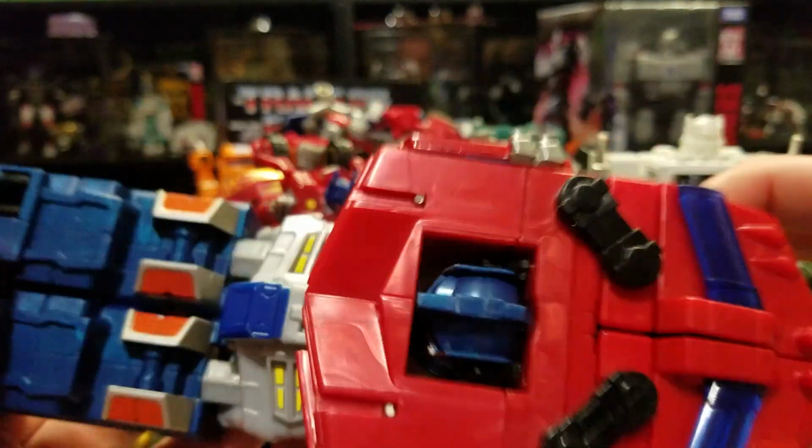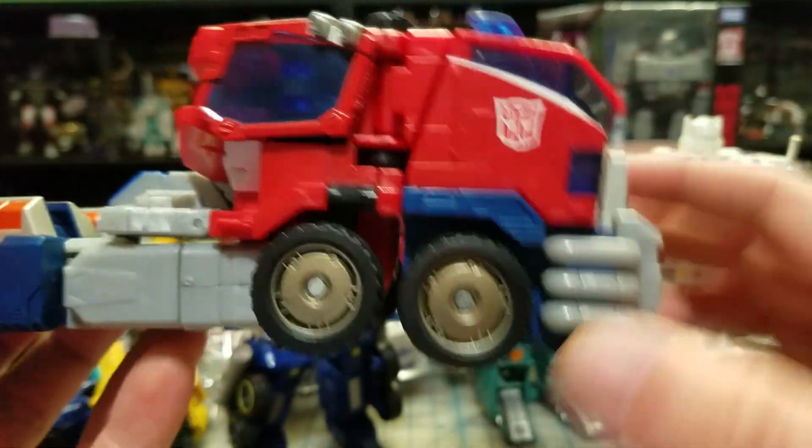This one, this is the Cybertronian Prime. I love this truck mode, this front half. I wish I had the trailer. Unfortunately, I do not have the trailer, so it's just the figure.